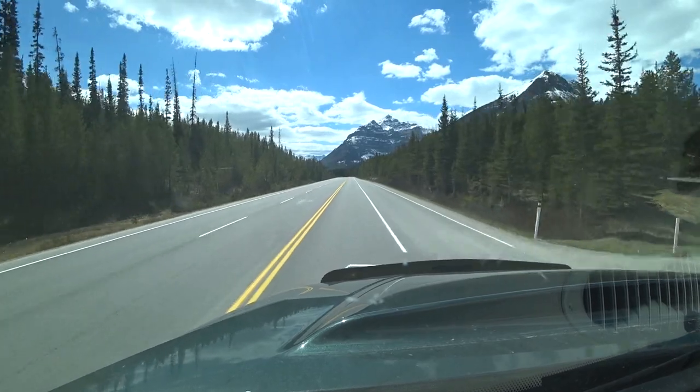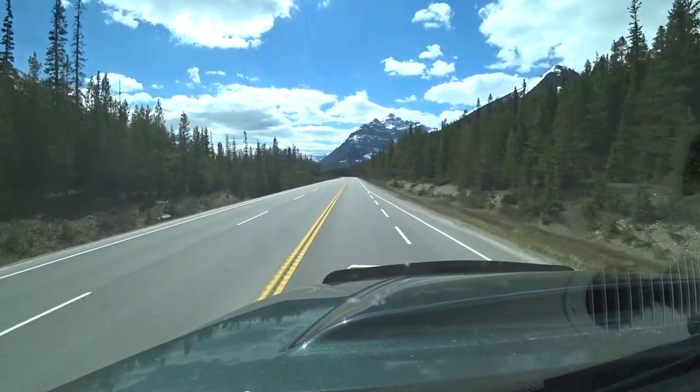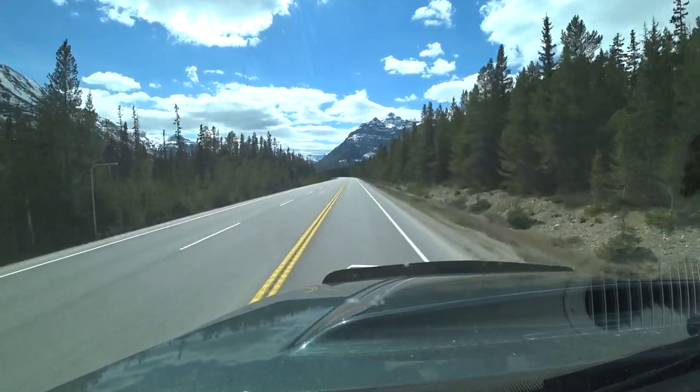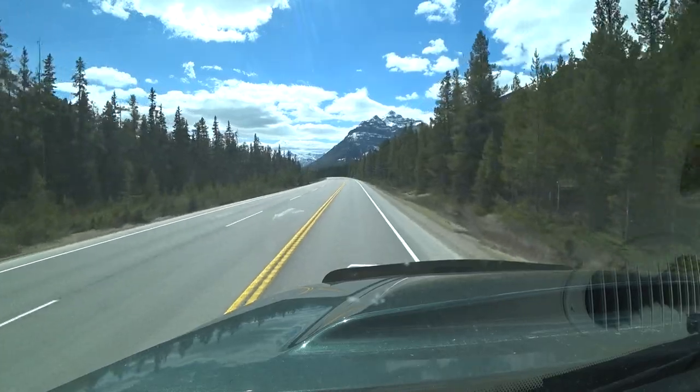This highway's got the viewpoints. I don't know why we've only ever taken this highway once. That's right, because it's way out of the way to take this highway. Huge detour to take it.